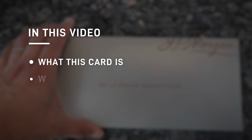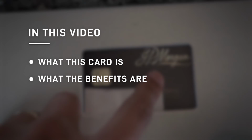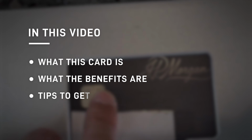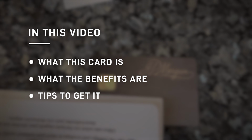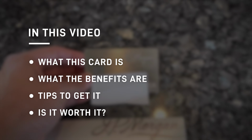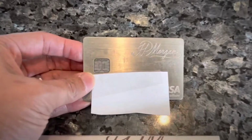So in this video, I'm going to share with you exactly what this card is, what the benefits are all about, and I'm going to be sharing with you some secret little tips on how you can one day get it for yourself as well. Towards the end, I'll tell you whether or not it's worth getting this card, so stick around for that. So first of all, the JP Morgan Reserve Card comes with a long list of benefits.